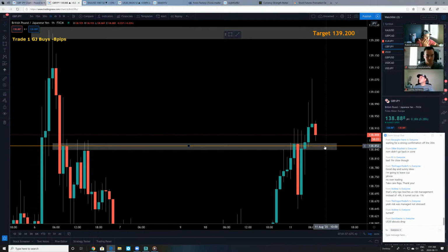But this is the thing, it needs to respect 138.850. If it breaks below 138.850, then it's no longer a buy. Then the buying idea is out the window.